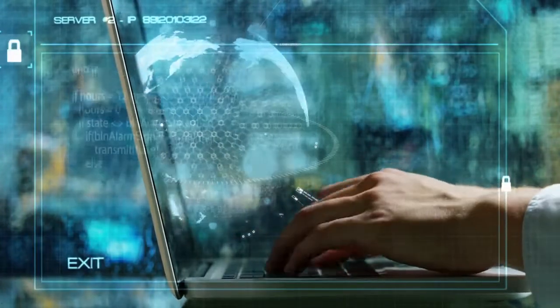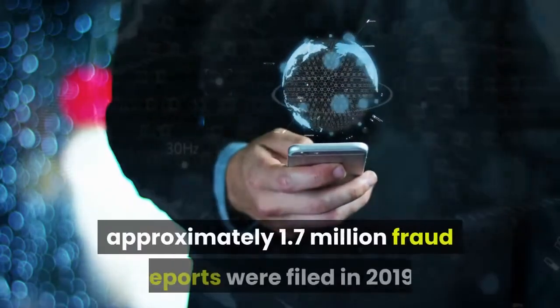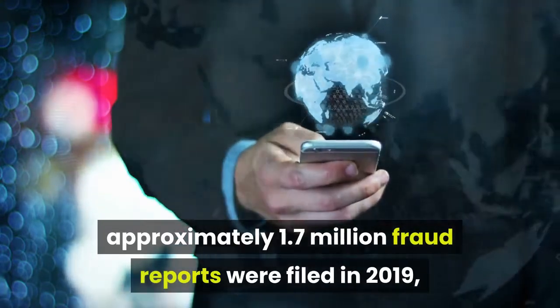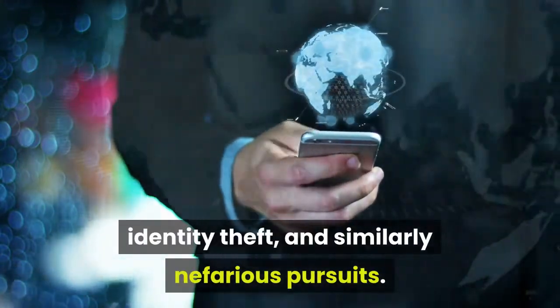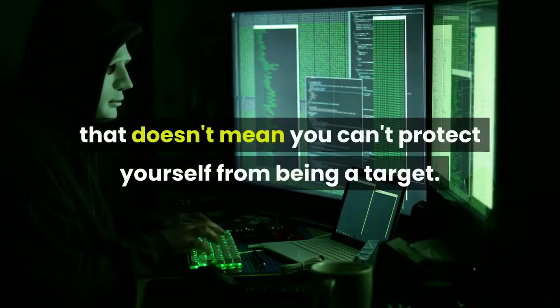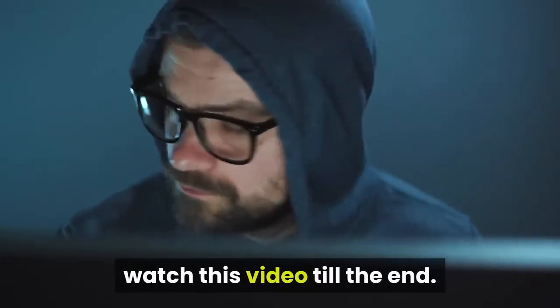targeted by internet scams. In fact, according to the Federal Trade Commission (FTC), approximately 1.7 million fraud reports were filed in 2019, and $1.9 billion was lost to imposter scams, identity theft, and similarly nefarious pursuits. While it's true that scammers are getting more sophisticated, that doesn't mean you can't protect yourself from being a target. If you need to know how scammers work and the steps you can take to avoid becoming their next victim, watch this video till the end.